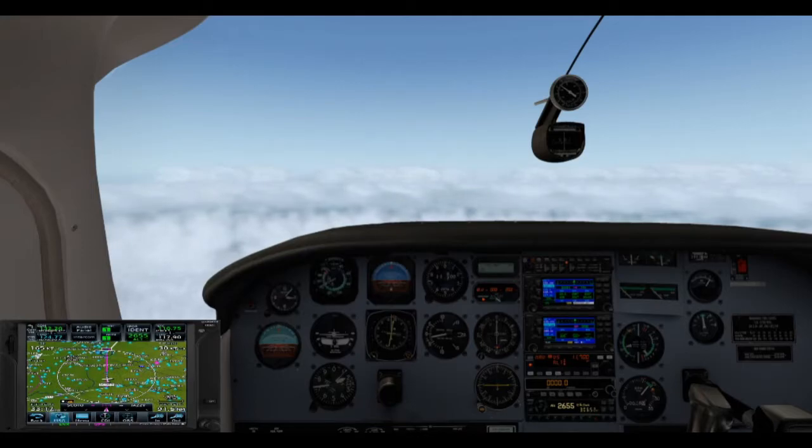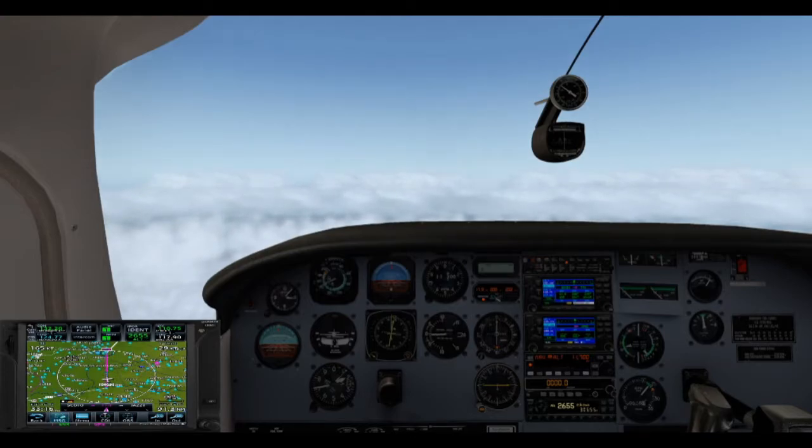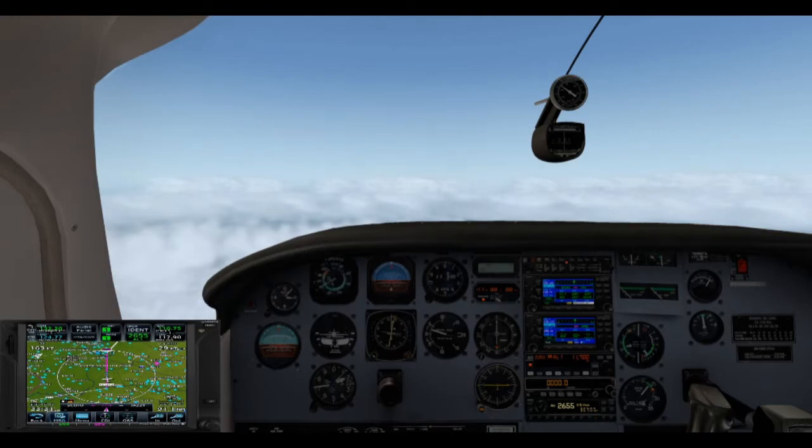Alright, now we're coming up on 11,700, which is where I set the autopilot to stop. It looks like it's going to level off and then climb back up. So we'll see what happens. The mystery continues.